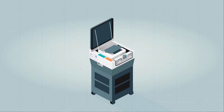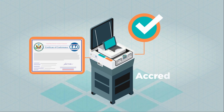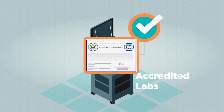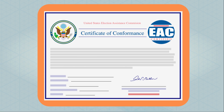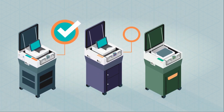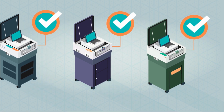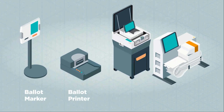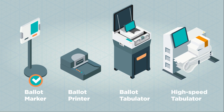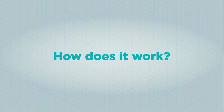To do that, we deploy a rigorous testing and certification process in accredited labs that culminates with an official EAC seal of approval. With hundreds of millions of votes being cast, you can imagine that there are many different voting systems and equipment used across the country. From ballot marking devices to tabulators, it's critical that a thorough process is in place to test each manufacturer's voting systems and machines. Here's how the EAC makes all that work.